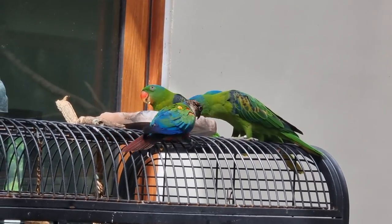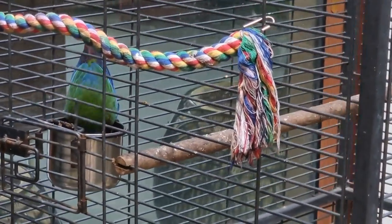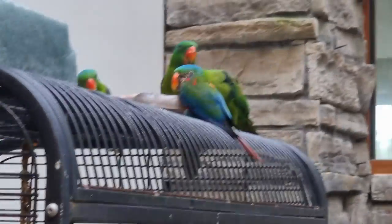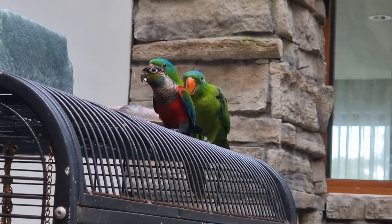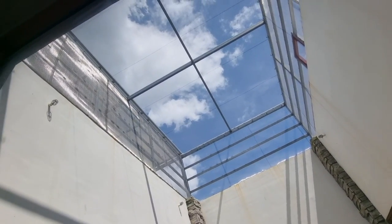And they're eating together now as a flock. We have several feeding stations. This is Rojo. It just allows the birds to get a chance to eat in case they get like territorial. They don't fight over food bowls. Yes, guys, sun is shining. Love that.